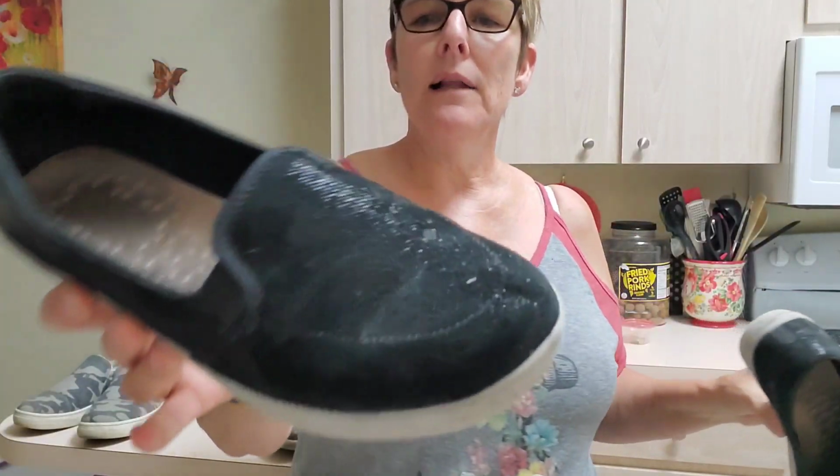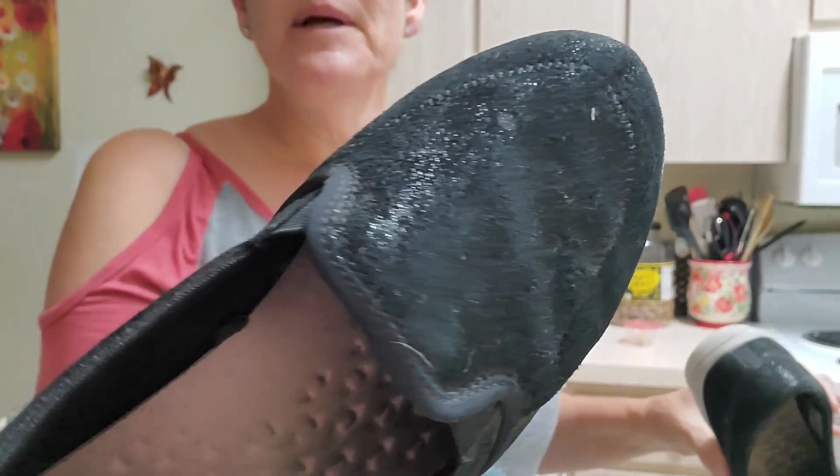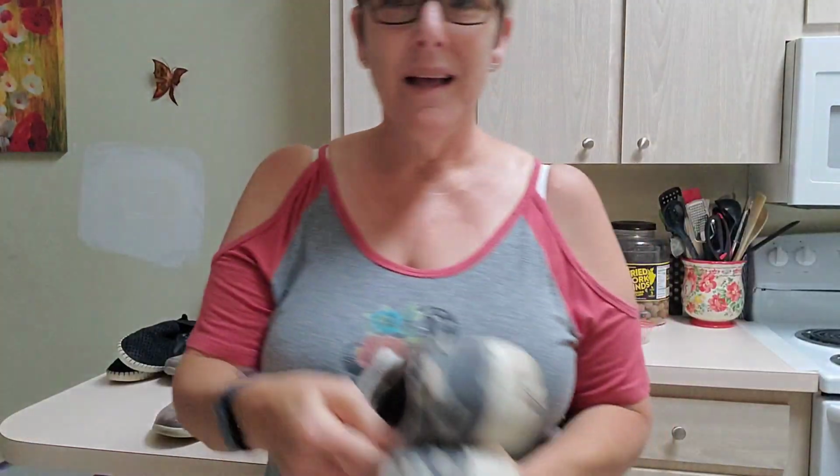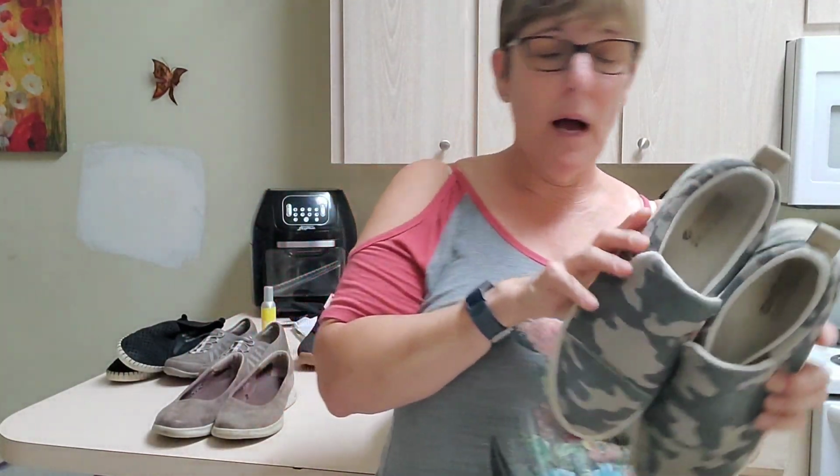Once again, you can tell I get a lot of wear out of these. Super lightweight. I love the fabric. I love that they come in so many different colors. And once again, this is the air-cooled Goga matte shoes, and they are my absolute favorite walking shoes of all time.